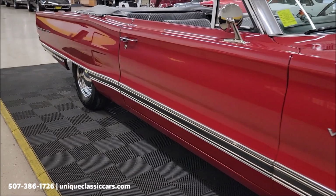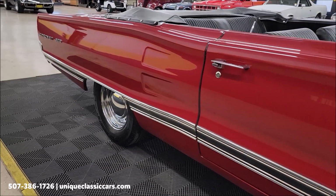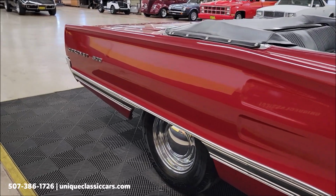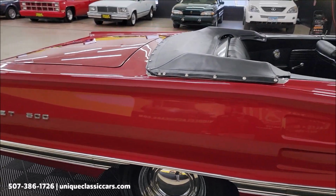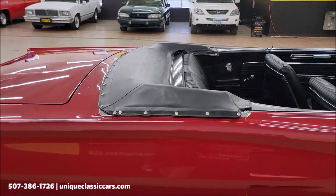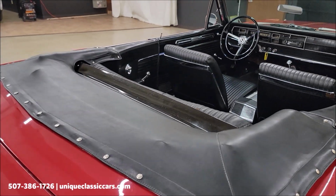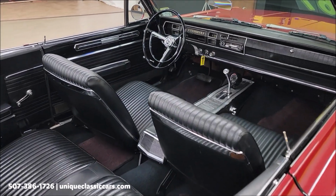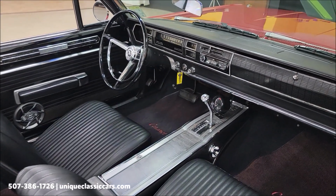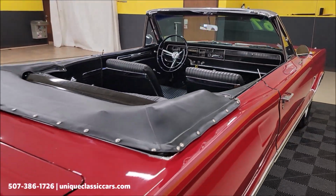Take it to your local roll-ins, cruise-ins, your local shows, or just out to drive, have some fun with that top down. There you get an idea what the rest of the passenger side looks like. Black vinyl top in great condition. Power top works. I'm going to show you that. Towards the end of the video, Jason will also take this for a drive. There you get an idea what the interior looks like. We'll get around to the driver's side, start it up, take a little closer peek at the interior.